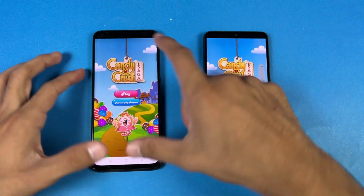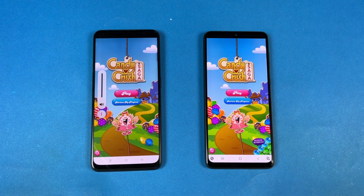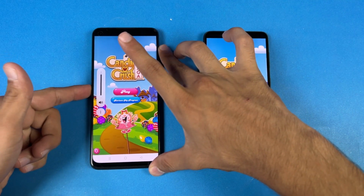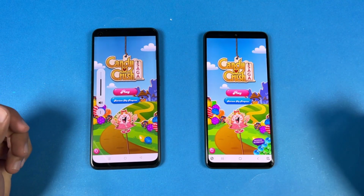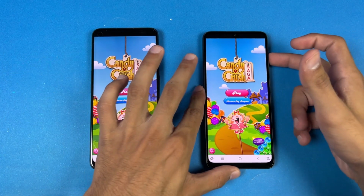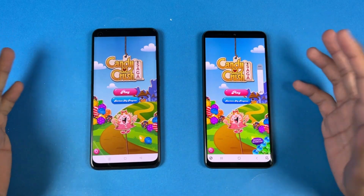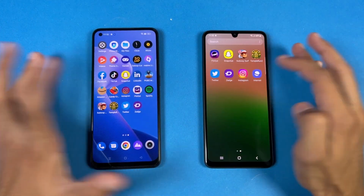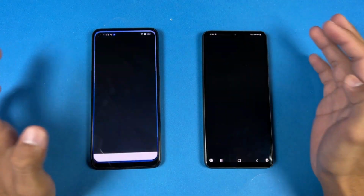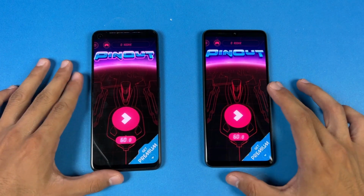And now let's see the Realme 9 4G with single speaker. The speaker is louder on the Realme 9 4G, but the actual sound quality is much better on the A33 5G. Also the display is more vibrant on the A33 5G. Instagram is faster on the A33 5G. Now let's see Pinterest, also faster on the A33 5G.